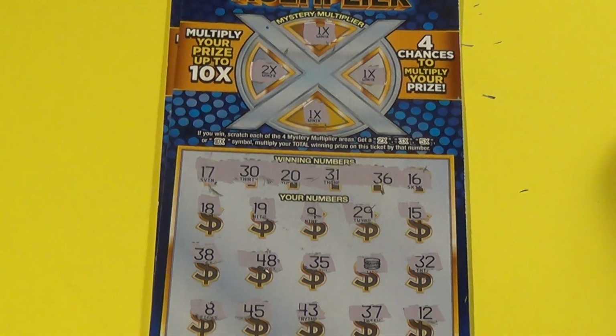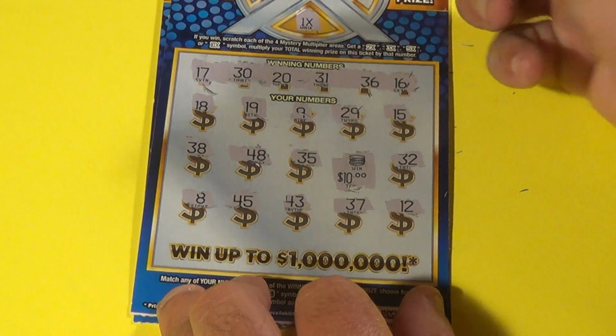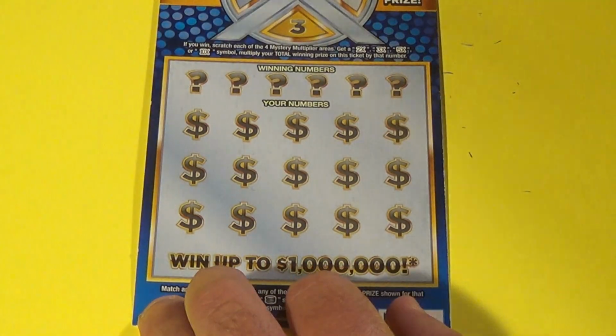So we're going to double it. And it is double $10. So that makes a $20 win. And we're going to break even in this session, at least.